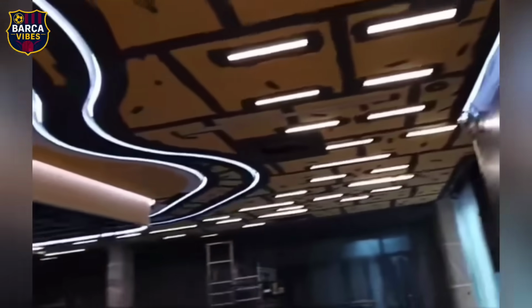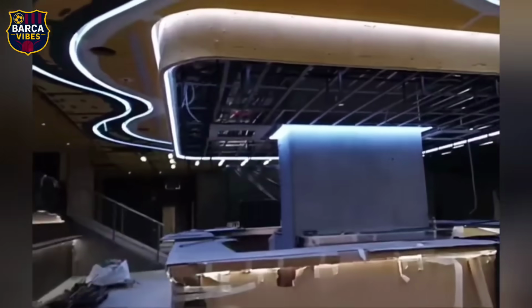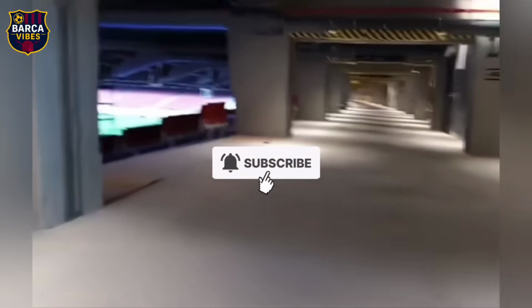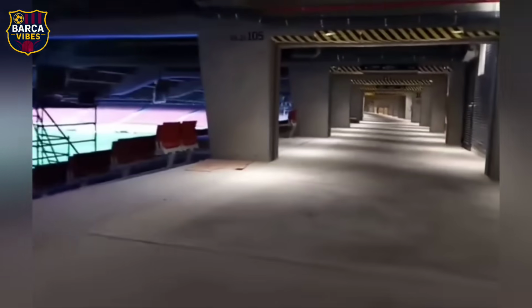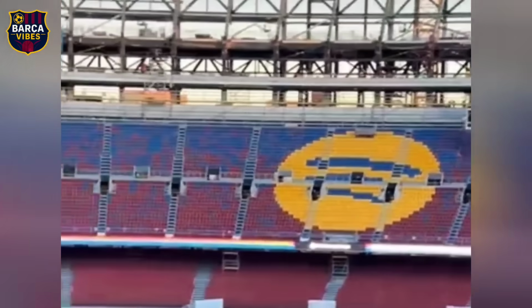In the player and media zones, mechanical teams are closing up ceiling voids and preparing to hand over areas for final finishing, a signal that interior progress is well ahead of schedule. The quiet takeaway here is this: the Camp Nou rebuild is no longer just concrete and steel. It's entering the systems phase, where technology, safety, and comfort merge into one seamless match-day experience.